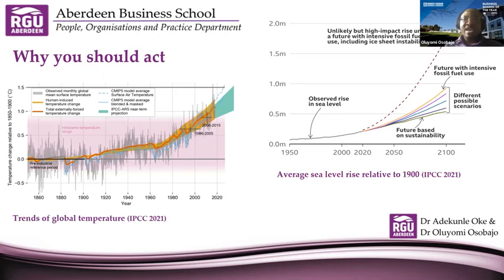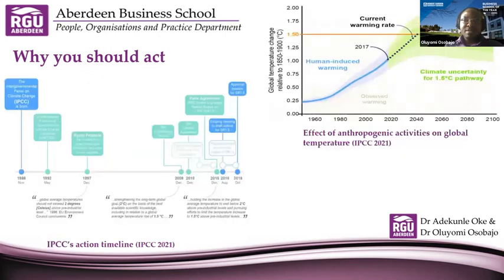Also, a review of the actions or timelines. Can you go to the next slide, please? A review of the timeline by the IPCC on climate change raised significant concern about what is going on at the moment. It is argued by the IPCC that what we've created, both individuals and organizations, is irreversible. However, from the scientist and practitioner point of view, it is possible to reverse this only if we can cut down our global emission.